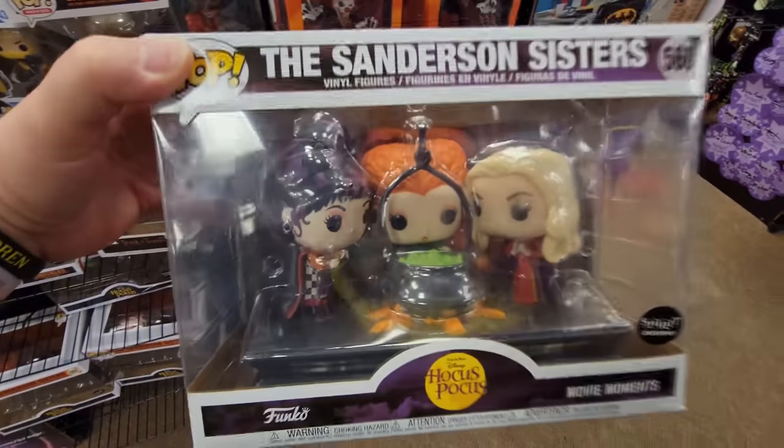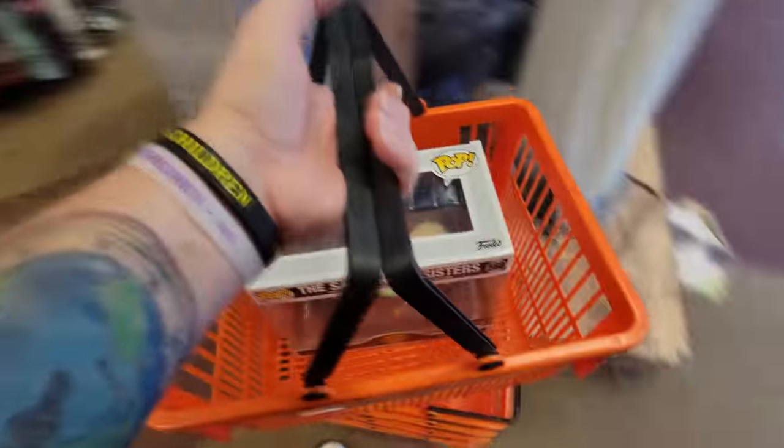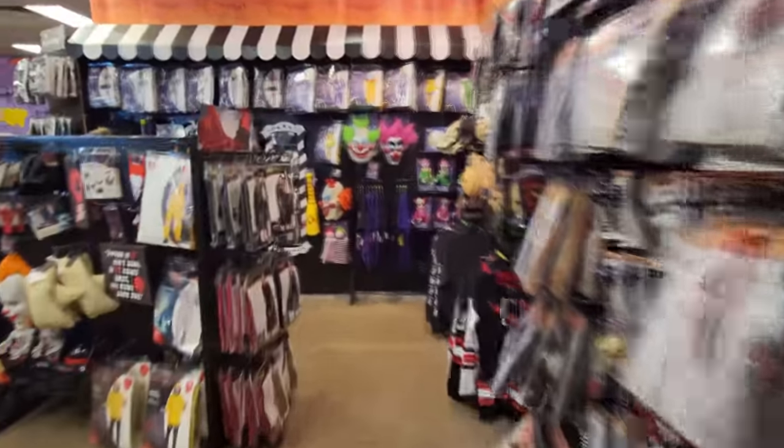All right, I am definitely getting this. Sam, you just might have to wait. I love you too, but I definitely have to have this. All right, let's put it in a basket for now and carry it with us. There's a bunch of those Sam ones over there, but only one of these, so I can go back. All right, let's see here. Let's come back to this stuff because I want to see what other animatronics they have in the store, if any.